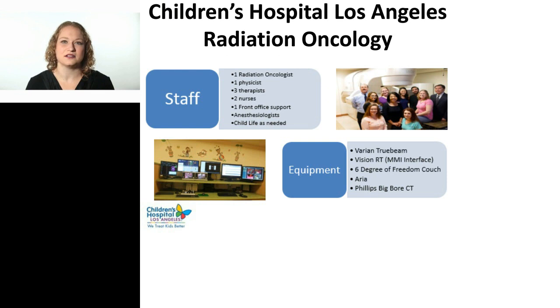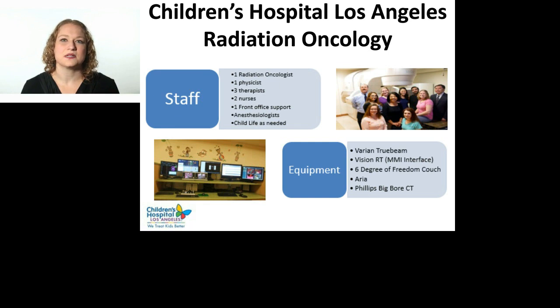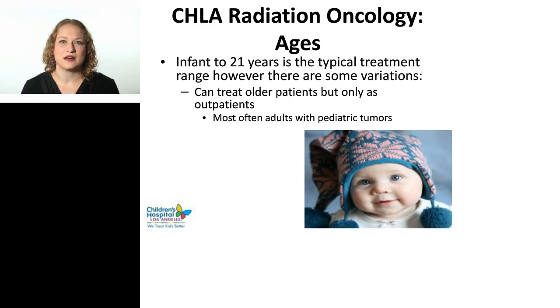My name is Alicia Klebik, and I'm a radiation therapist here at Children's Hospital Los Angeles. I've been here for 8 years. And today we're going to talk about the use of Align RT in the pediatric setting. So Children's Hospital Los Angeles radiation oncology has one radiation oncologist, one physicist, 3 therapists, 2 nurses, front office support, and child life as needed.